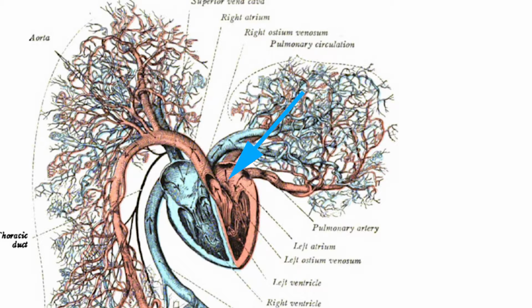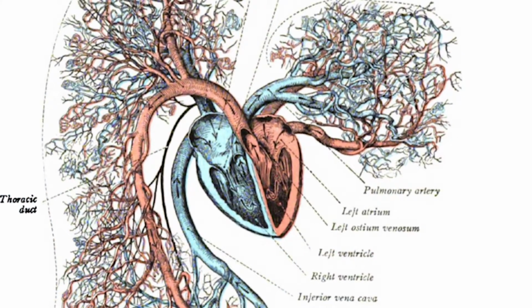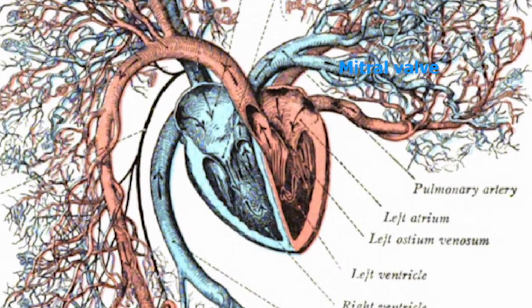From the left atrium, it's supposed to enter the left ventricle. The left ventricle is strong, and then it can pump this oxygenated blood into the rest of the body. But we don't want this left ventricle, when it contracts, to pump the blood back into the lungs. That's why there is the mitral valve.